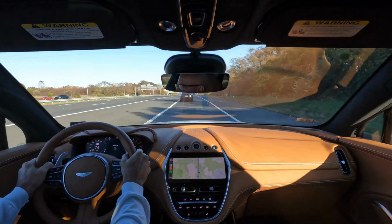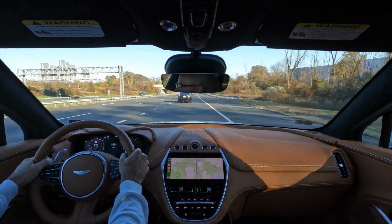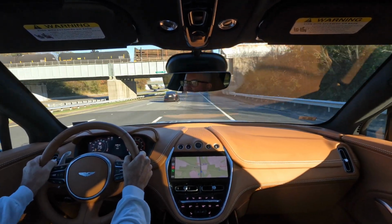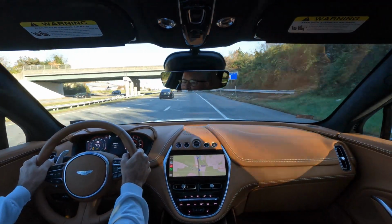And if you put it in GT mode, it calms right down and is a very comfortable drive on long distances or around town. But if you want to have fun with it, you go Sport or Sport Plus, and you are off to the races in this vehicle.